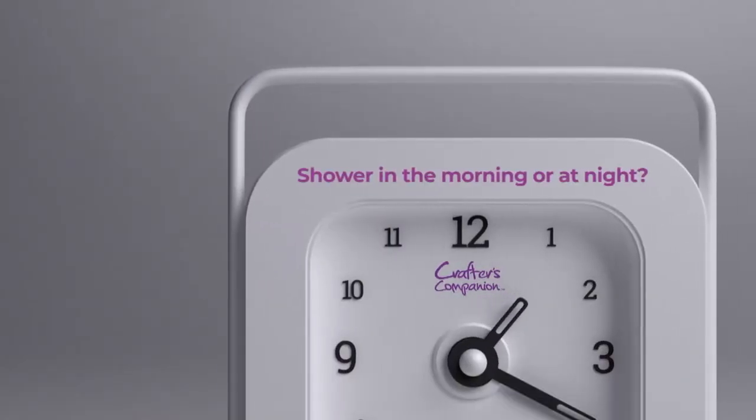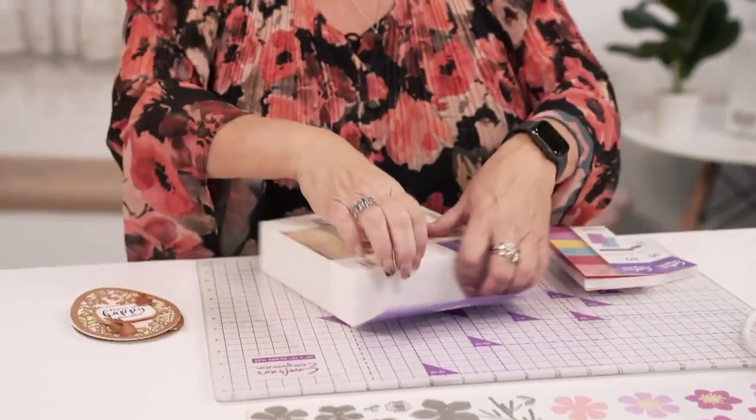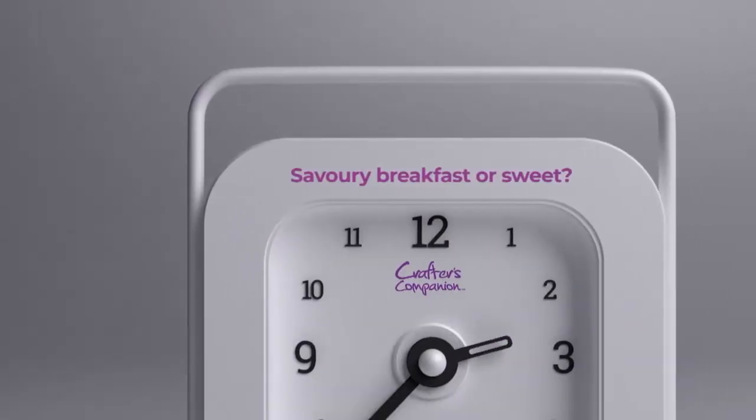Both. I prefer a shower in the morning. I feel fresher. I feel ready to tackle my day. However, depending on how that day's been, I also would have a double shower, so I'd have one in the morning and one at night too. Absolutely, 100% coffee will always be coffee. And flavoured coffee is my favourite at the moment. Dare I say it, a full English breakfast, the full works, the beans, the tomatoes, the bacon, the sausage, and everything else that goes with a traditional English breakfast.